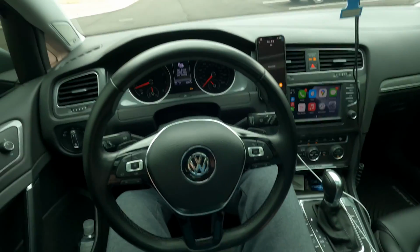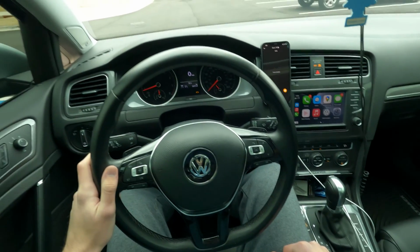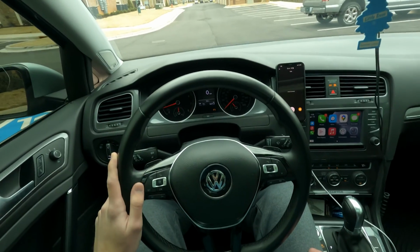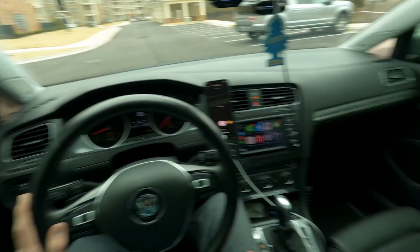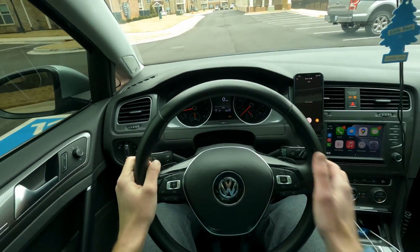Now, the annoying thing about park assist is that you do have to park next to something else. It doesn't actually read the lane lines, or the parking space lines, excuse me. You have to park next to something else because it does it based on the objects around you.